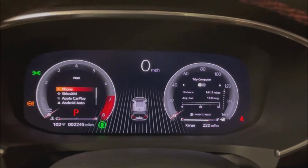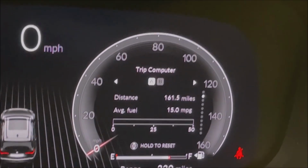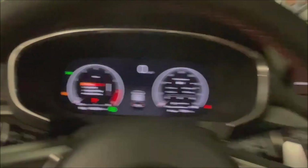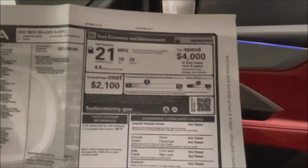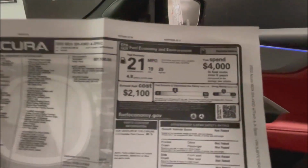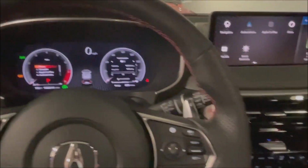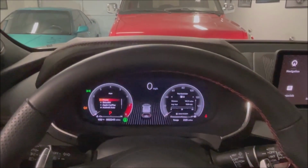The other thing I was going to mention was the observed MPG. So you can see here, I averaged 15 over the course of 160 miles. The sticker on this advertises 21/25 city/highway. So I was quite a bit off the mark there. Again, driving habits for this experience were probably a little more aggressive than traditional. However, I felt it might have done a little bit better on economy.